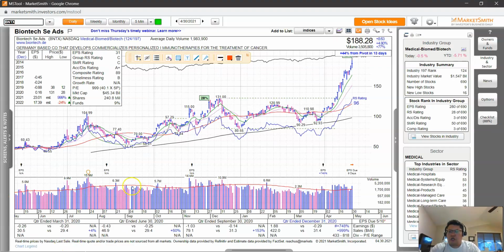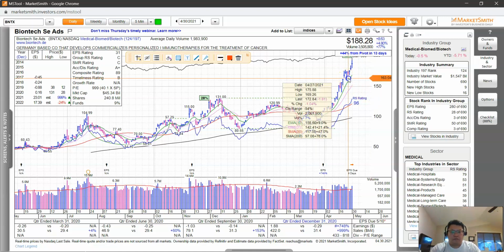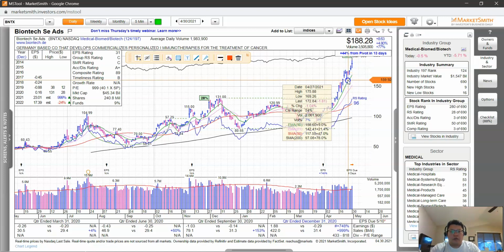So we're going to jump to the charts right now. This chart is biotech, and we did cover it the last few weeks. If you want to watch the previous videos, you can see that this uptrend is very strong as it moves up, and this week it continued its move up. There was only 1 day red here. So again, if you're holding the stock, you can look at the down days. On Tuesday, it was down.